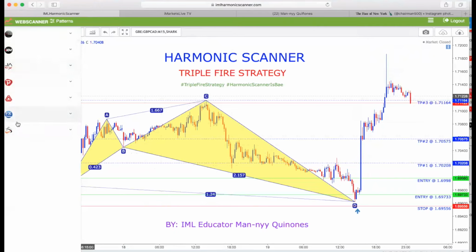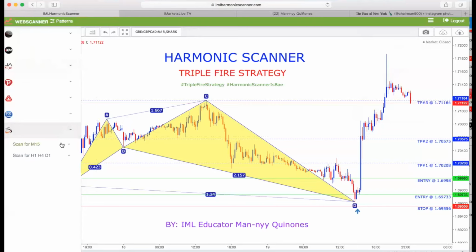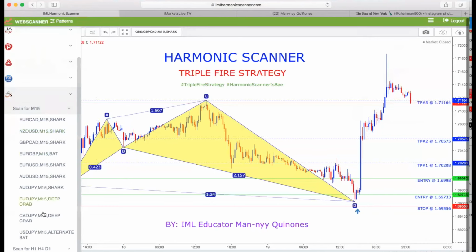Anytime you're going to use this, remember this strategy is going to be used on the 15 minute time frame. As you see here, these are all used on the 15 minute time frame, and we're going to get ready to show you a couple of live examples. Now simply come here to your broker. Choose any broker that you want, actually. Choose the scans for 15 minute. When you open up the scans for 15 minute, this is going to show you all of the harmonic patterns, and you can simply click through these different types of patterns.